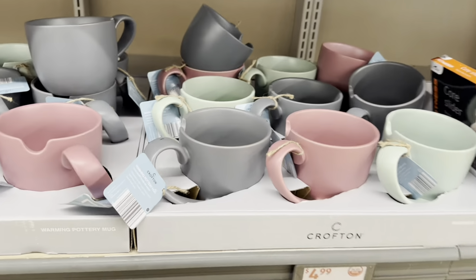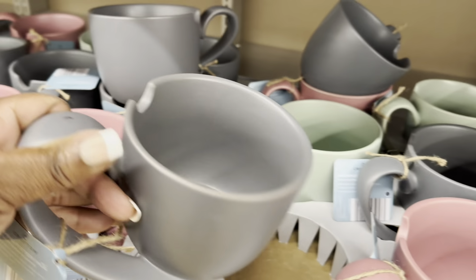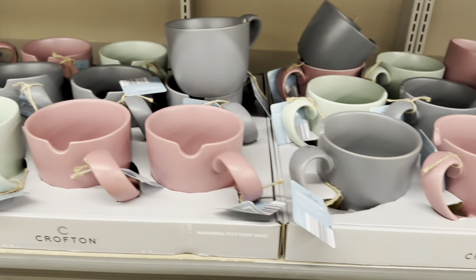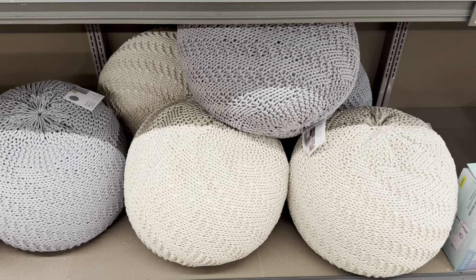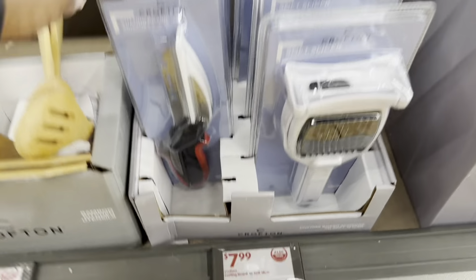They still have these beautiful warming pottery mugs for $5, guys. I can't believe these are still here. And they are not on sale just yet. I don't know why we don't get sales anymore here. Here are the poofs I was telling you all about that was here last week. And they match those chairs, those office chairs. Yes, and these are $40. These came last week for $8.